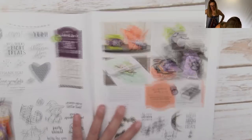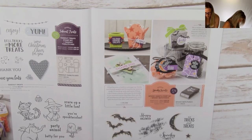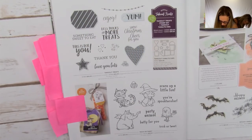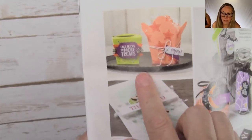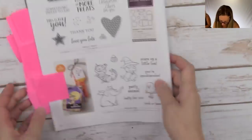All right. So, moving right along into Halloween. Okay, so we don't have a sample of it, but I'm going to play with this soon. This is Takeout Treat. So you get this cute little stamp set with all the treats, and I have to show the Takeout Thinlits die, and of course it's a bundle. But do you see what it makes? It makes these cute little Chinese takeout boxes. Adorable! So that'll be a future class of some sort because I just love it.